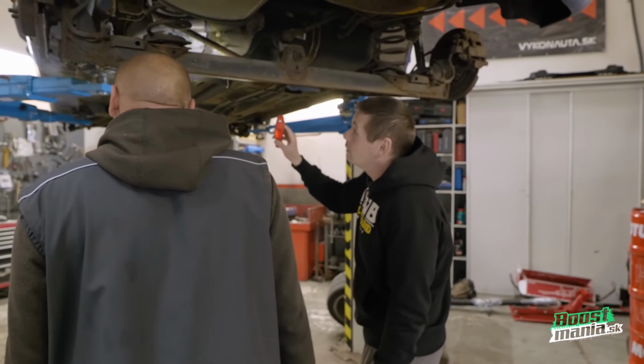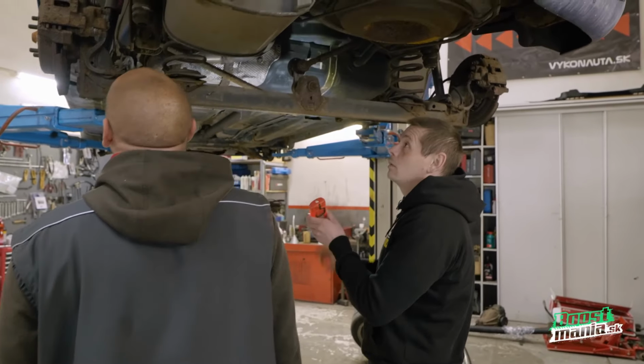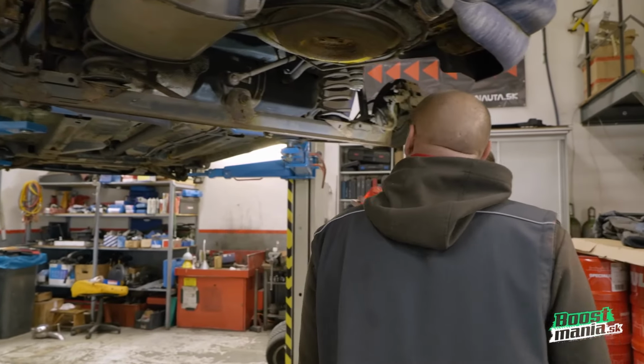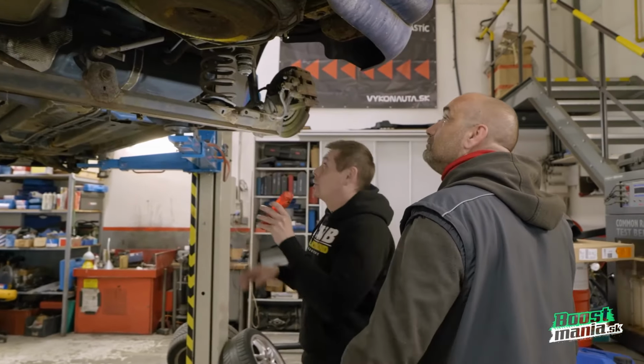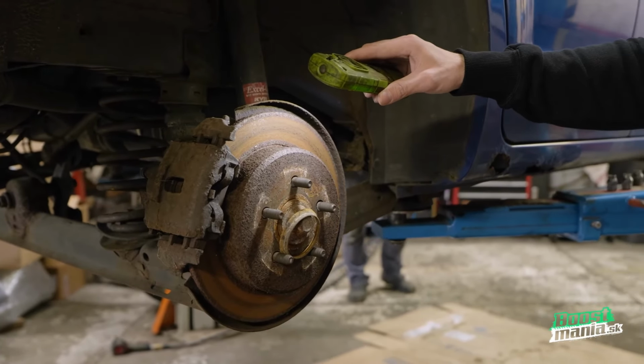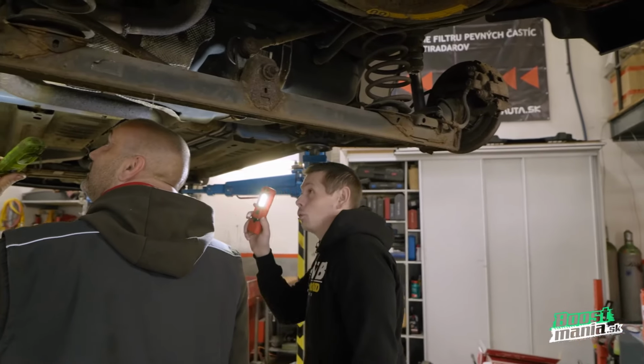So all the bushings are going to be changed because all of them are completely destroyed. Somebody actually changed the rear dampers. The brakes are completely dead. Yeah, of course. The brakes are completely dead. Those are so seized, we can just take them off the car. That's just a piece of junk.